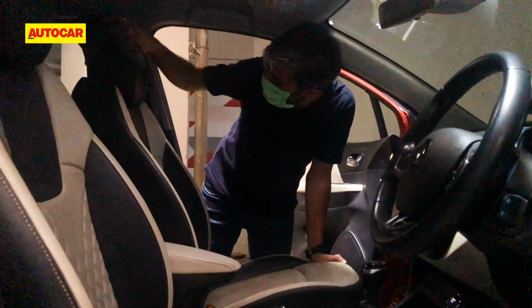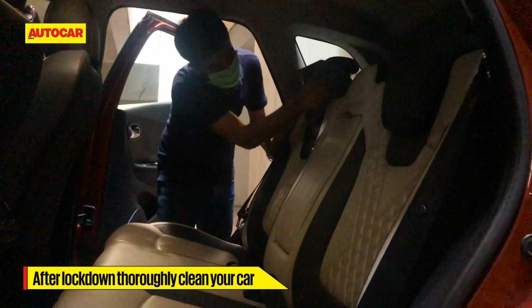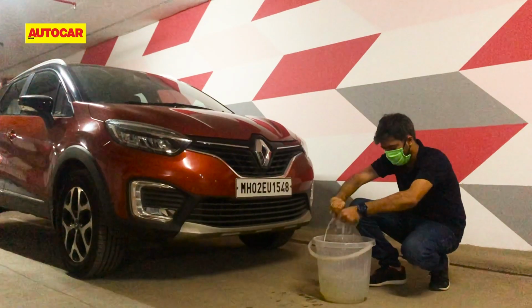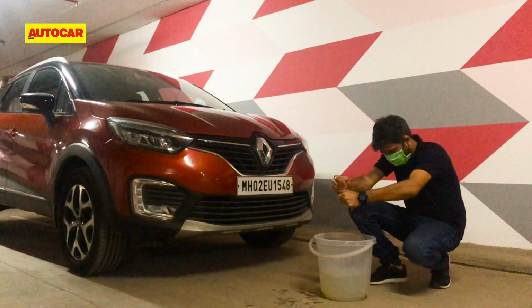When you do have to get back into your car again, before you do, it would be advisable to give the entire upholstery a good wipe down or vacuum clean. Here too, a mild damp cloth is the best option for a good wipe down.